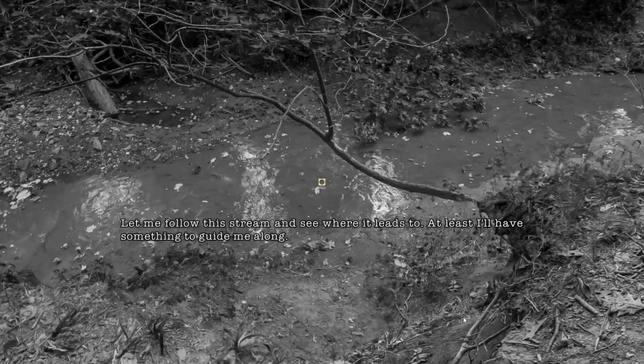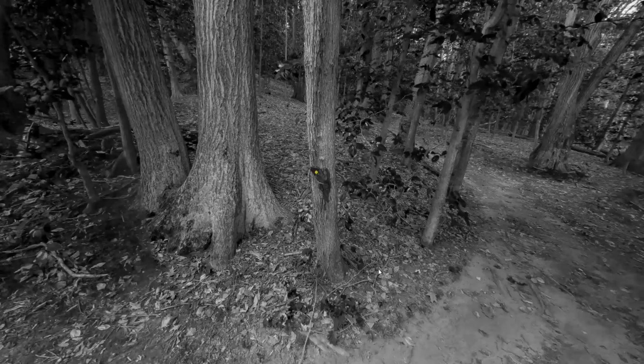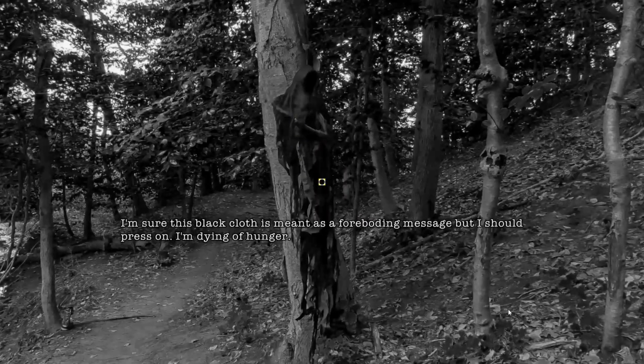Let me follow this stream and see where it leads to. At least I'll have something to guide me along. Where the hell have I come? That's a human hand with flesh still on the bone, and these remains are fresh. Damn. Another one. I'm sure this black cloth is meant as a foreboding message, but I should press on. I'm dying of hunger.